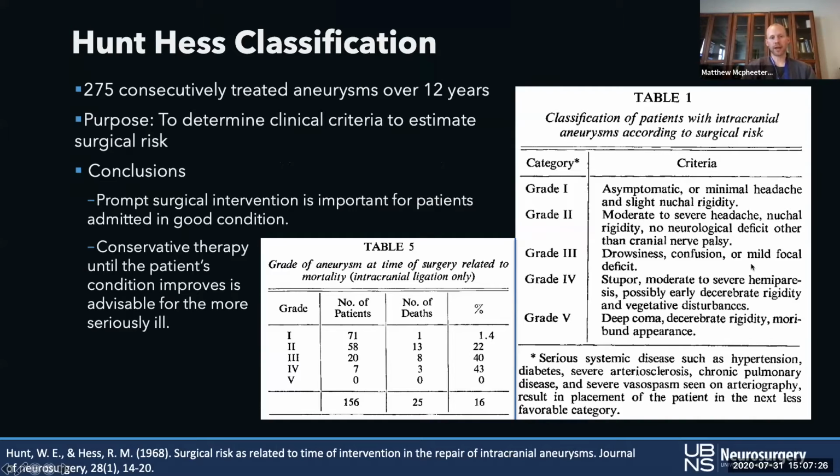Now, the whole purpose of Hess was to get an idea of surgical risk. It's also important to know there were no grade 5s in their series. But people with high grade, meaning 3 or 4, had a very high risk of dying if you intervened early. So they recommended you didn't operate on the 3s and 4s. You operated on the 1s and 2s. The 3s and 4s you stabilized until they clinically improved, and then you would consider operating. That's not necessarily how we approach aneurysms anymore, but we still frequently use the Hess classification. So it's important to know that the reason we use it has changed a little bit.